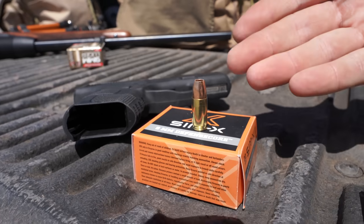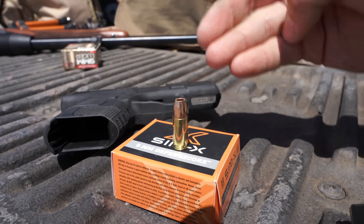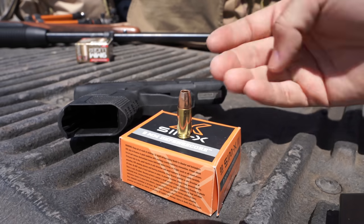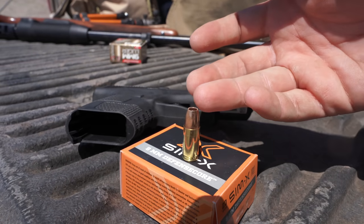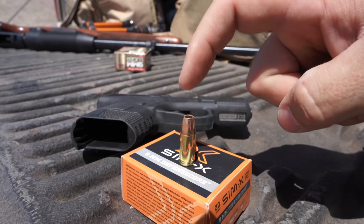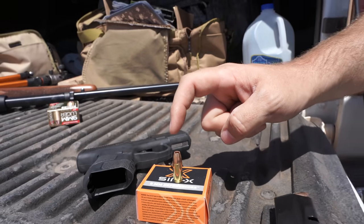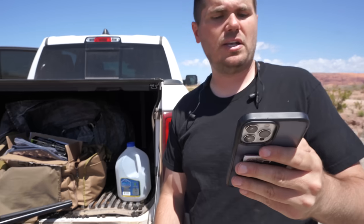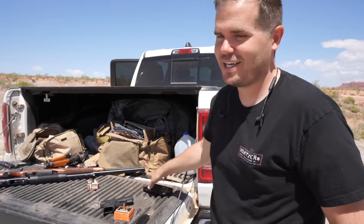This is SimX ammo. I think this is going to be the coolest part of the video because this has some incredible promises. On the first look, you see a brass case, you see a regular jacketed bullet, but inside that jacket, we'd normally have lead. But this uses a revolutionary use of non-toxic viscoelastic and kinetic ceramic bullet core material. At least that's what the marketing says.